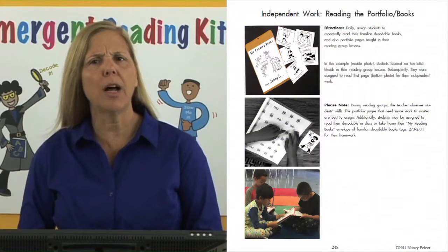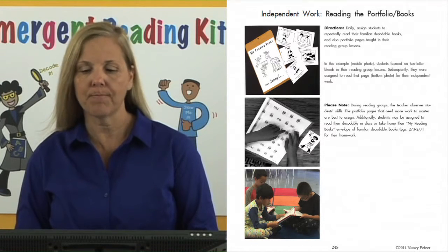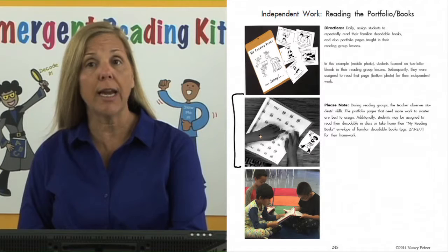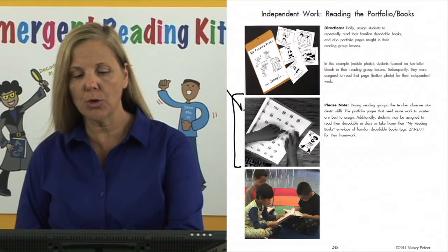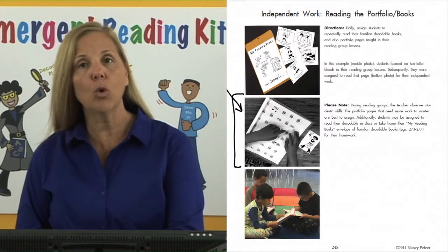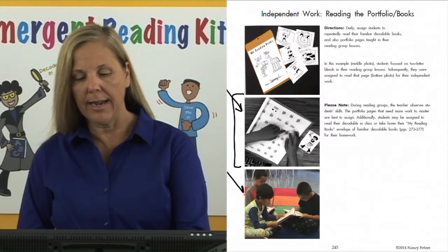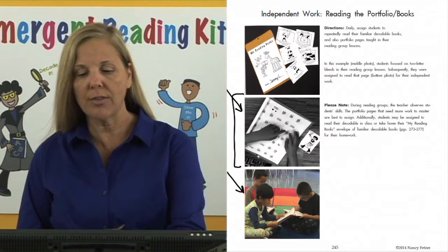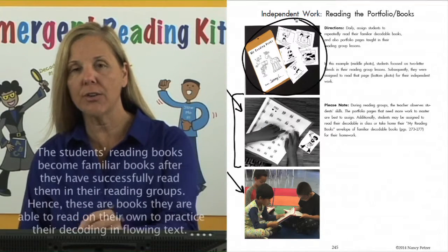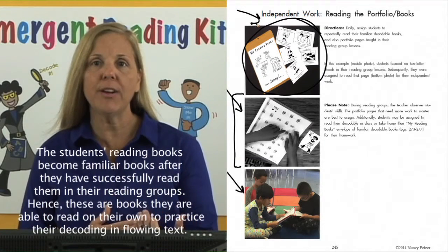Let's go to page 245 for directions for students to read their portfolios and decodable books independently. First of all, let's start with the middle picture here. This is a student working in the small groups. So in the small groups on this day, they were working on 2-letter blends. Notice they were going through reading the 2-letter blends. Then when the group was over, they went and independently practiced the page that they were working on in their small group. As well as, look at the top picture here, these are their decodable books, familiar books that they had been working on in their previous reading groups.